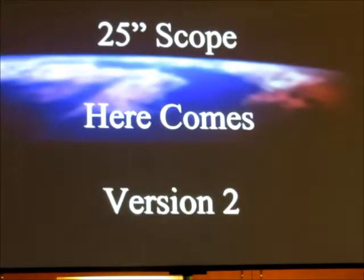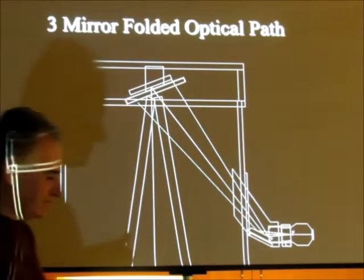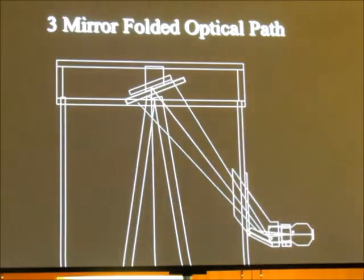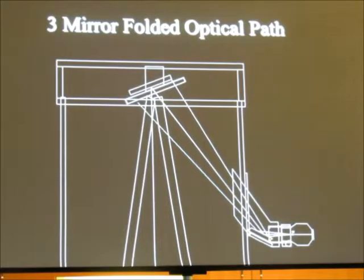Okay, so I decided to shuffle some stuff up there. So what I did, to solve my stiff neck problem, is I decided to add a third mirror. I folded the light a little bit more, and I've added another third mirror right here. I've had to lift it up a little bit so the eyepiece height is a little bit higher, but now you're looking straight into it.